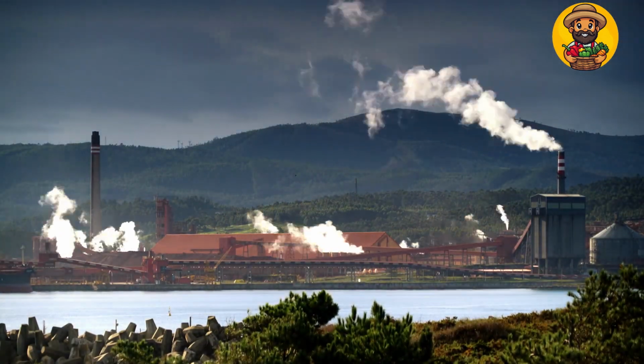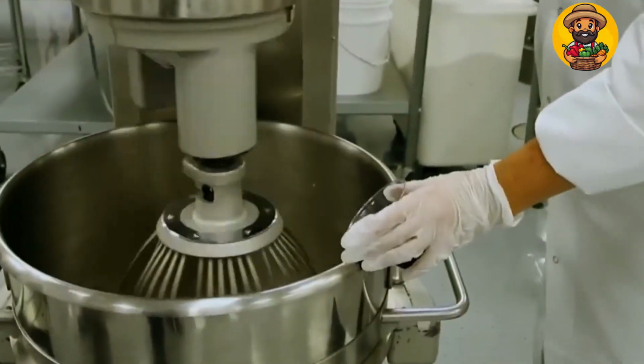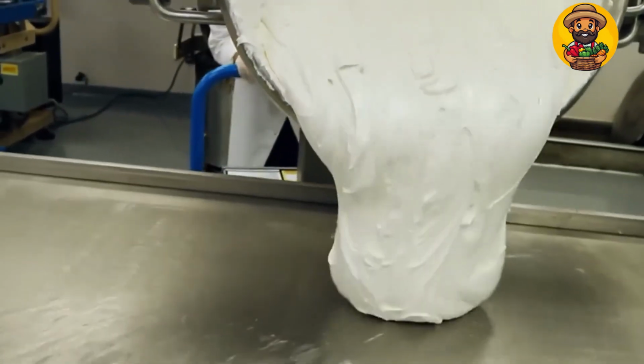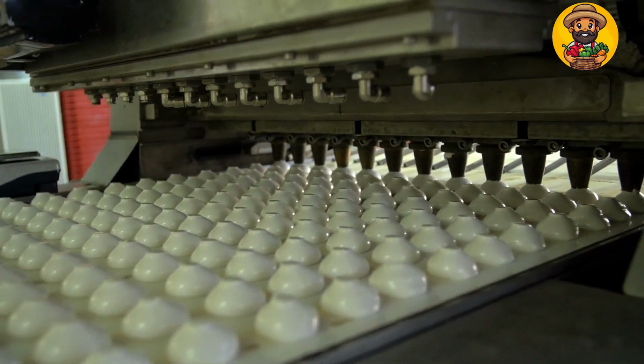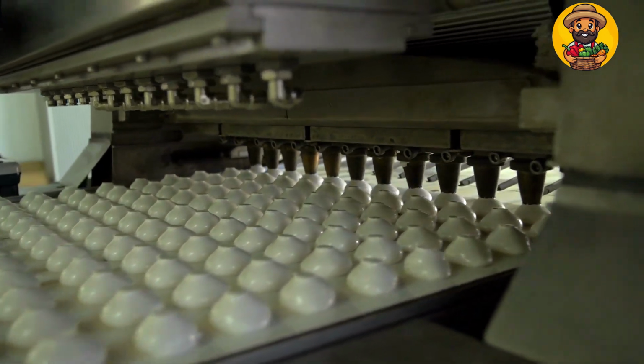Modern mega-factories take the idea of mass-producing marshmallows to a whole new level, consistently and precisely producing millions of marshmallows every day. This capability was first introduced in the 20th century. Where to find raw materials and ingredients? So let's get down to the ingredients.